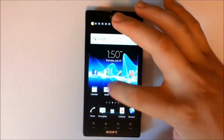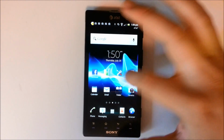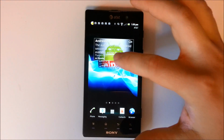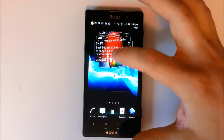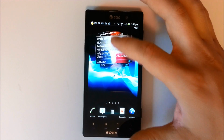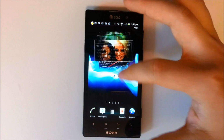They're locked down pretty tight, so we don't have a lot of ROMs and stuff coming out for this phone yet, or even a root method. But anyways, this is one of our nice Timescape widgets. You see that we have all of our nice Twitter feed and our Facebook just aggregated into one source right here. We can scroll up and down. Nice user interface. Runs really fast and smooth.